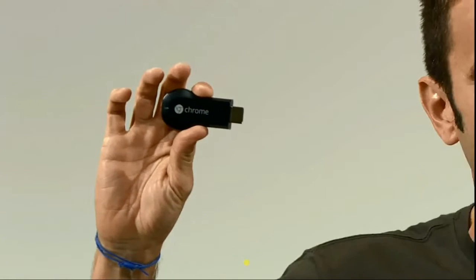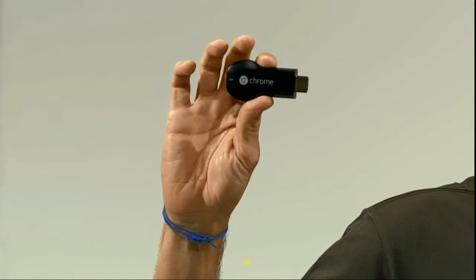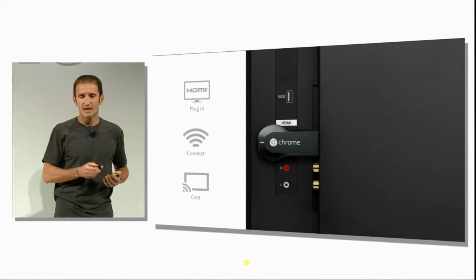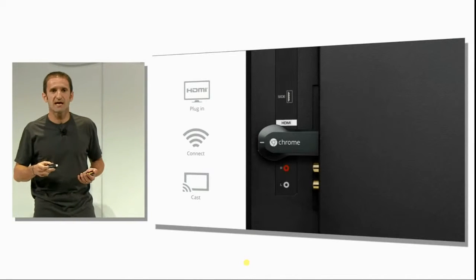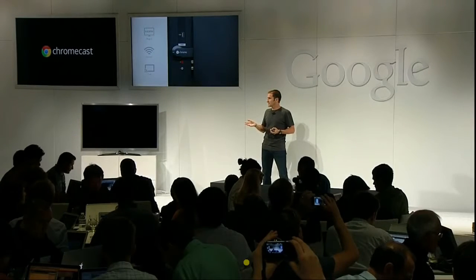You'll notice that Chromecast is small. It's just 2 inches in length. We're able to pack a lot of power into this tiny device because it's built on Chrome technology. It's running a simplified version of Chrome OS. Once you take it out of its beautiful, clean box, all you have to do is plug it into any HDMI input on your TV, power through USB, connect to your home Wi-Fi, and you're ready to kick back and watch. Chromecast won't clutter your entertainment cabinet. It simply disappears behind your TV.